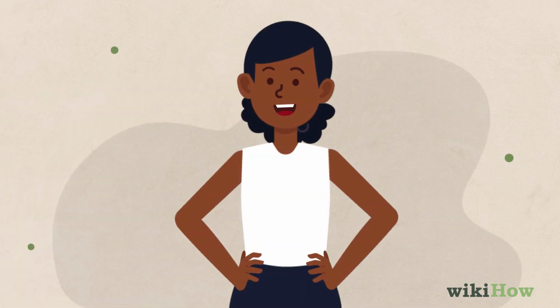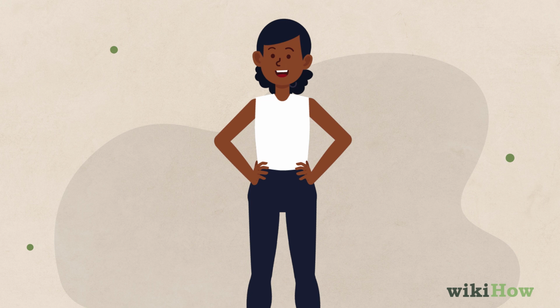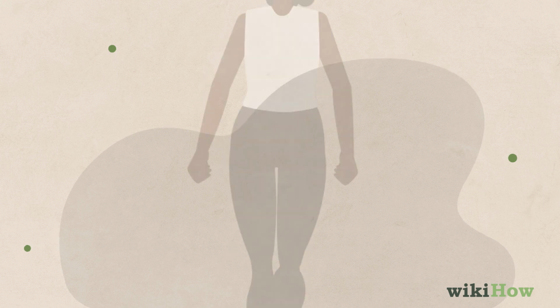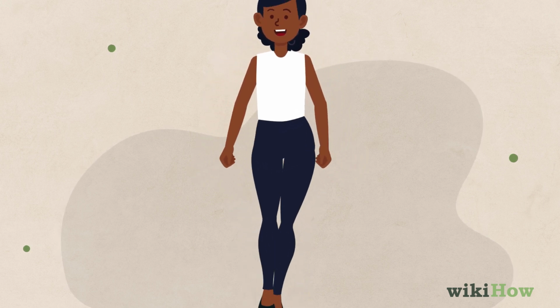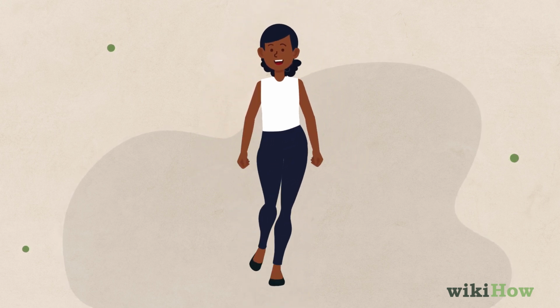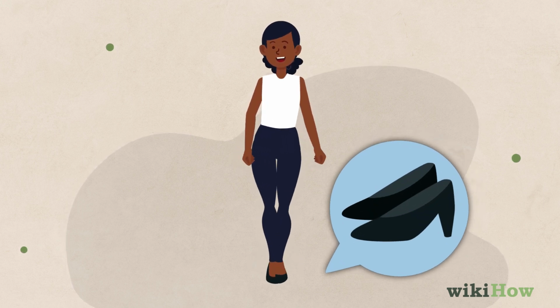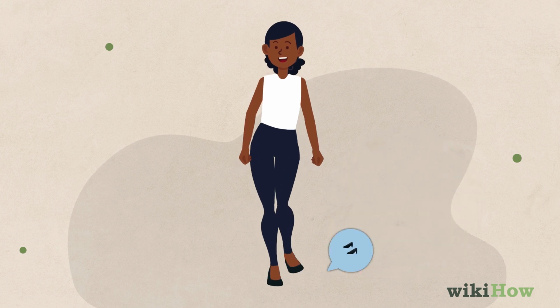Even changing your posture a little can make a difference. Try standing or sitting with one hip thrust out to create an S curve. And swing your hips when you walk to help them stand out. Wearing high heels is a great way to naturally enhance that slinky hip swaying walk and make your hips look wider.